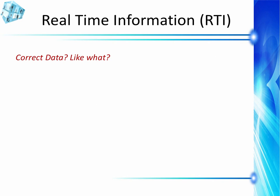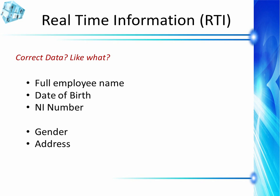Correct data? Like what? You need to make sure that you have the correct employee data such as address and gender, but most importantly, the full employee name, date of birth and NI number. In order to ensure accuracy, you may want to check employee information against official documents such as their passport, birth certificate or HMRC or DWP documentation.